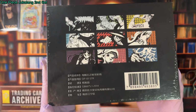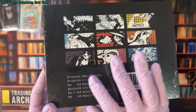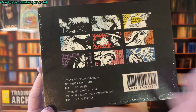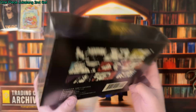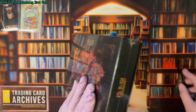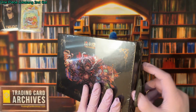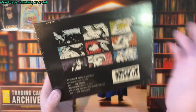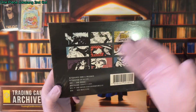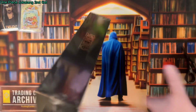So we will be ripping this whole box today. You're going to see everything that's in here, including the hit pack. There's the code on it, OP01STR. Otherwise, very few markings on the box. It's definitely not marked for proper sale, which is typical of bootleg sets. They won't have all the warnings and age appropriate stuff because, why bother printing that if you're making a bootleg anyway?